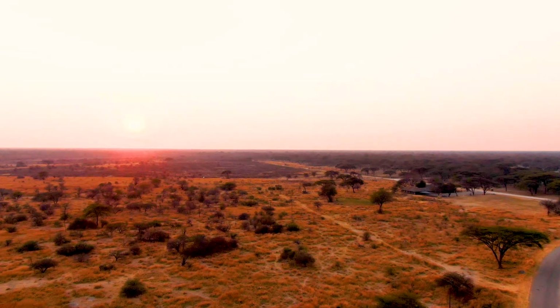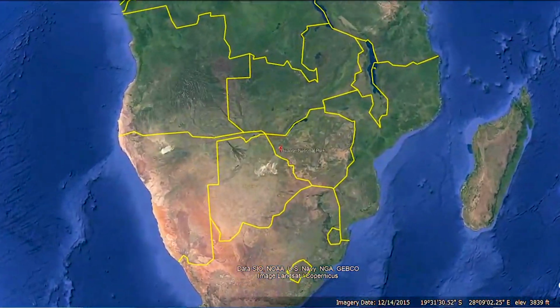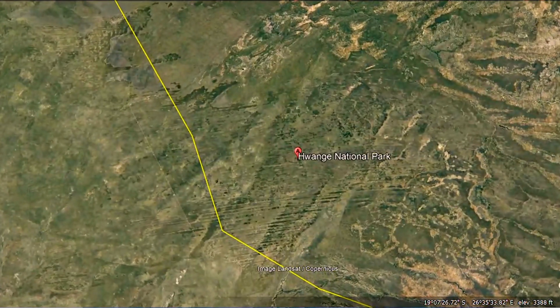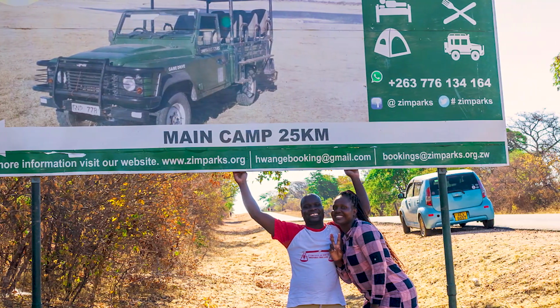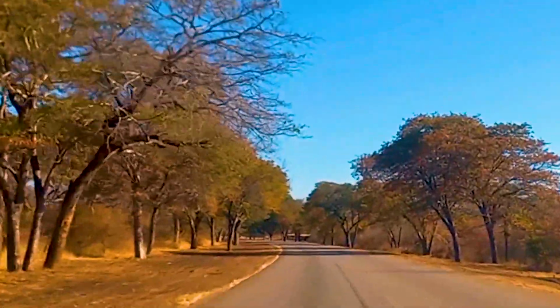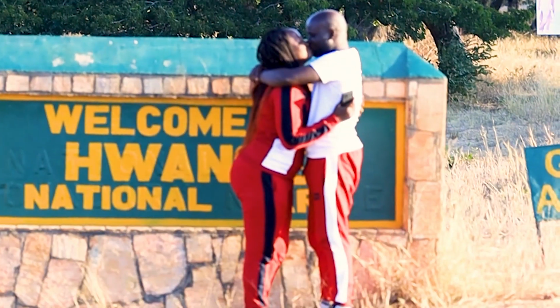Actually, Hwange National Park is one of the largest parks in the country, with a surface area of about 14,600 square kilometers. Trust me, my people, Hwange is the place to go if you ever want to get up close with wildlife. About 25 kilometers from the main road to the Hwange main camp, there is a very nice wide tarred road with clear signage. Zimparks has made tremendous efforts to ensure that tourists travel on a great road.